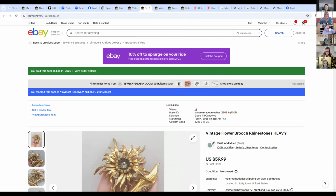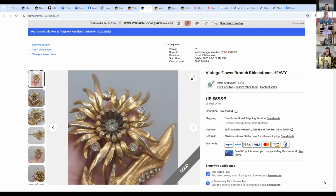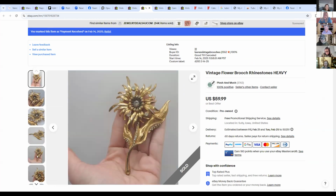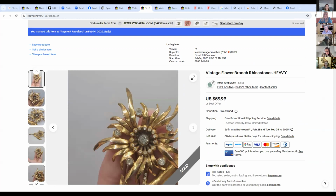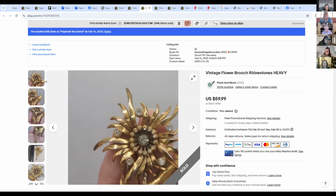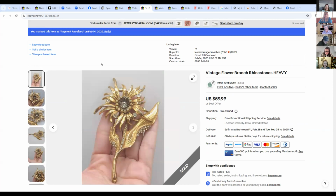And this one, it was not signed, but it was just really well made. It was like a pot metal type base. It was scratched up and kind of gross, but I got it in a huge lot of jewelry from eBay, I think. It was really big and it sold for 60 bucks pretty much immediately. So like same day.